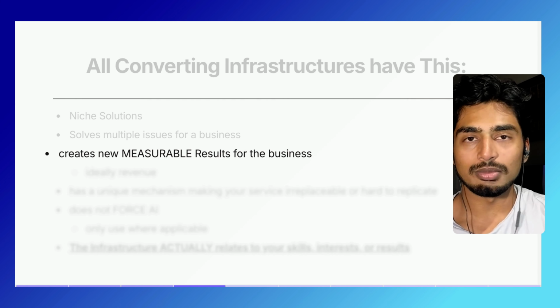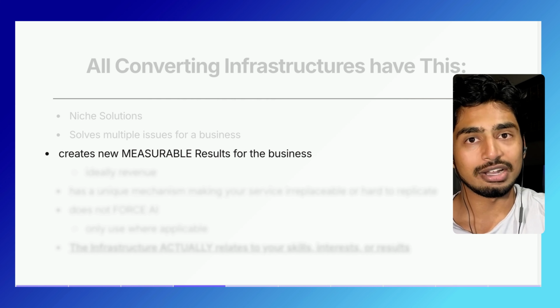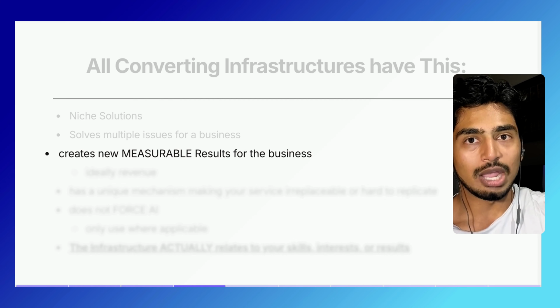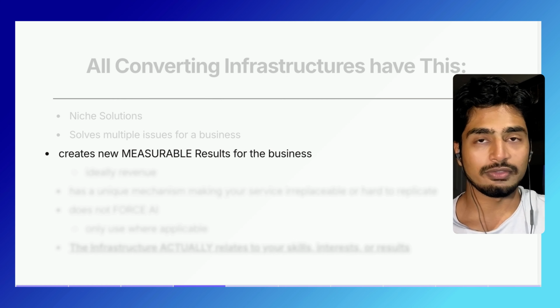This is huge. If you have the numbers, you could use it in marketing. You could use it as a guarantee. You could use it as a bunch of other stuff. So make sure you're building infrastructure that outputs a result that you can measure. This is a very massive point.